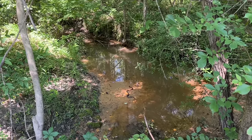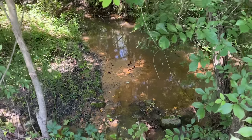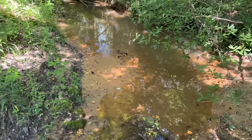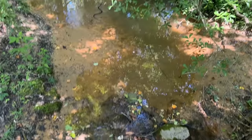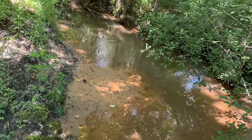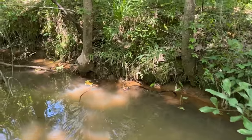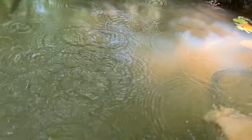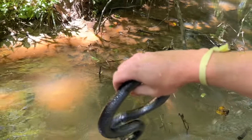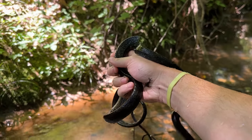Well, we stopped to check out this bridge, and there's just a guy swimming down there. I think that's a racer. Let's go get a better look at him. Fall into the creek here. This is so weird. Why are you in the creek, dude? Like, what? It's not even warm out here right now.